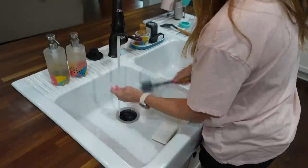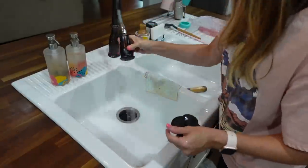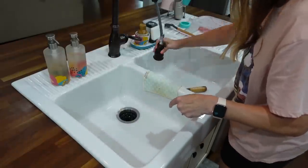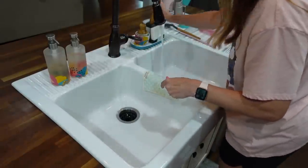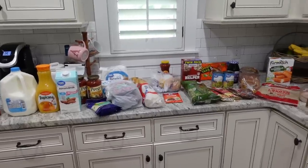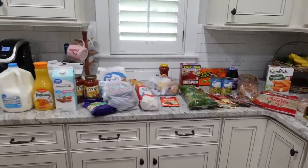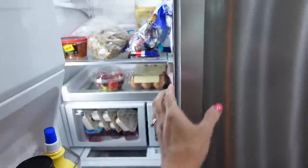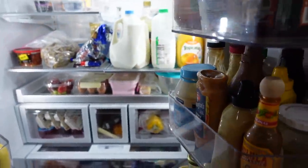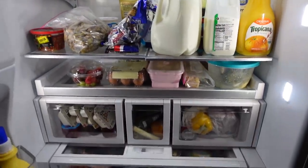After I was done with the dishes, I put a pause in the cleaning for just a little bit so me and the kids could run out and pick up our Walmart grocery order. So we got back and I just threw all of the stuff in the fridge and in the pantry really quickly because, you know, all the cold stuff needed to be put away. But I will give you guys a grocery haul a little bit later in the video. First, I'm going to start cleaning out our refrigerator and restocking all the groceries in here.